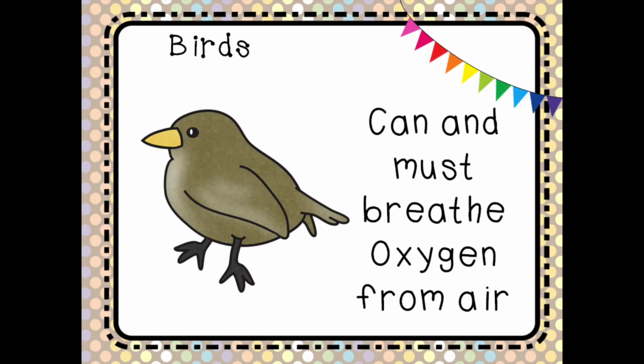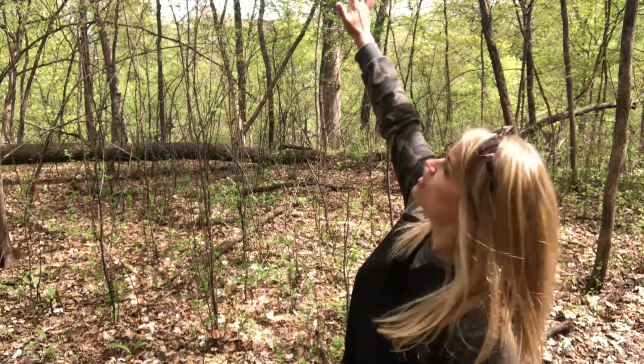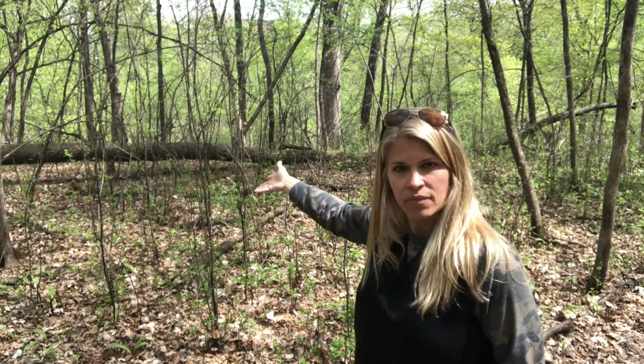Birds can and must breathe oxygen from the air. Take a deep breath. You can and must breathe air. This means that you have lungs that need air. All birds need air too. Let's take a look at the forest habitat. A forest is a large area covered mostly with trees and something called undergrowth, which means the trees grow up tall and then we have things that grow underneath, the undergrowth.